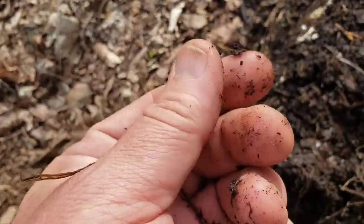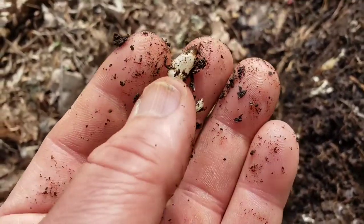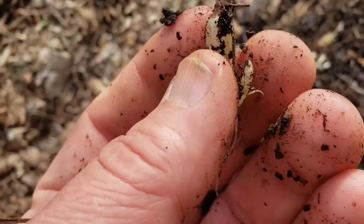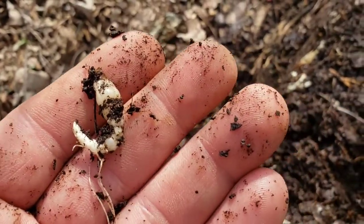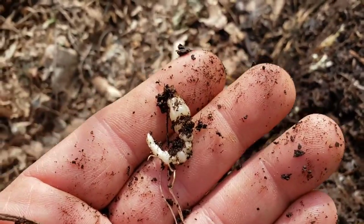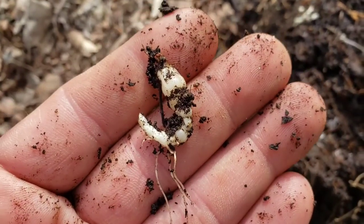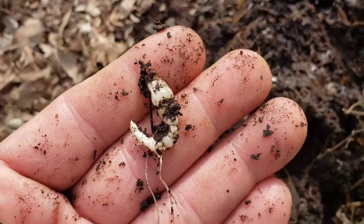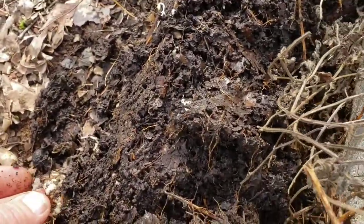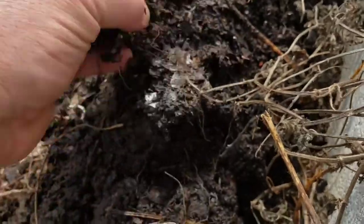Now, Crohn's, in most conditions that we're going to grow them in, are not a huge crop. They're more like a side item. To grow these is a wonderful thing. It's a gourmet food. They're kind of difficult to find. When you do find them, they're expensive most of the time.